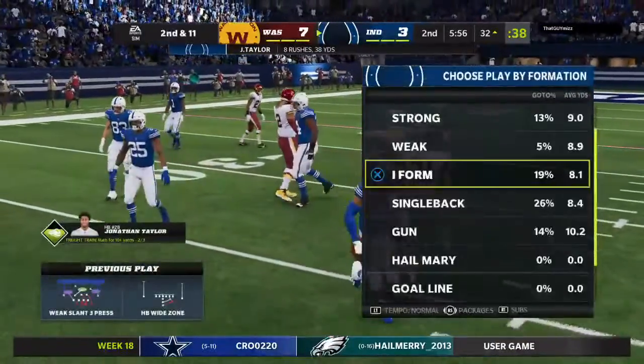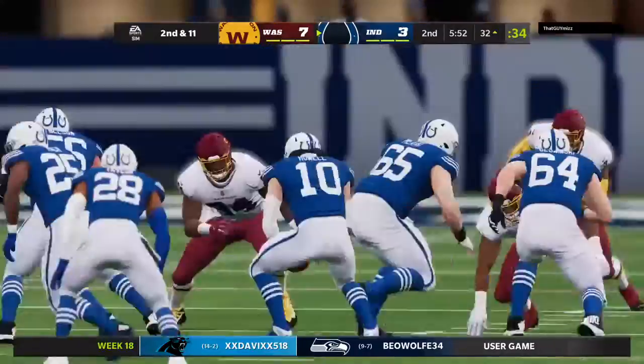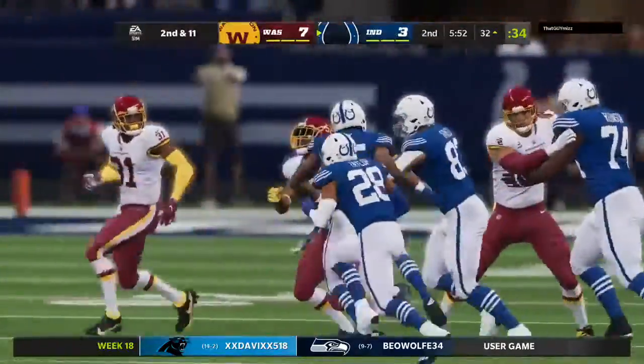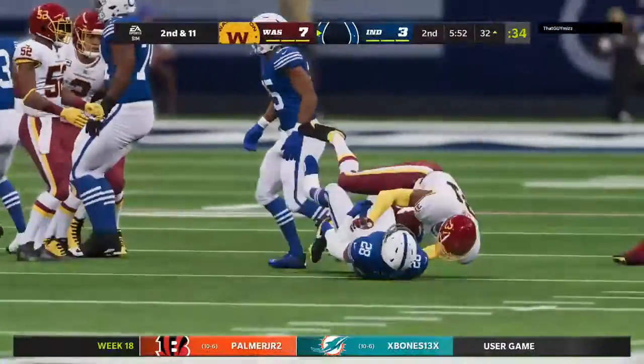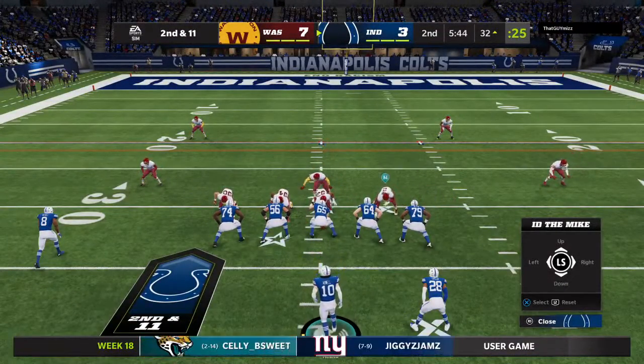And he powers through the first wave, but he's going to be swallowed up behind the line of scrimmage. Overall, I'd have to say that was just really good team defense because, to me, you can't pin that one on the running back. He had no shot there. He had a man in his face immediately.